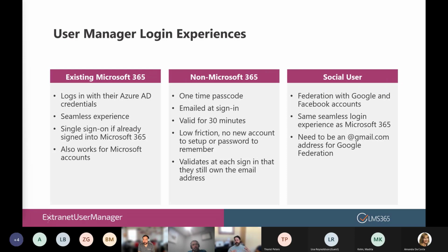If he can't remember his password, that's not our problem. He's got to go talk to his own IT to sort that out. So that's the simplest one.